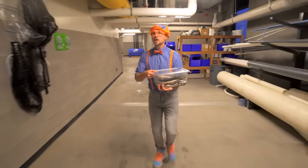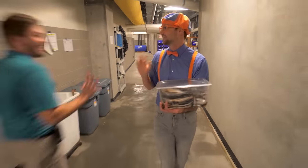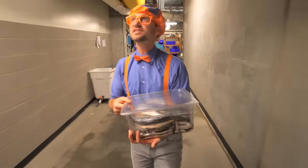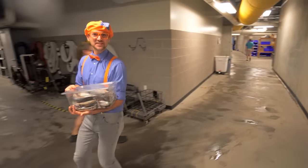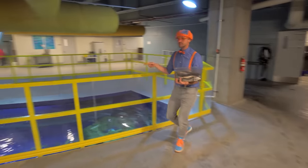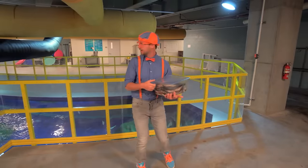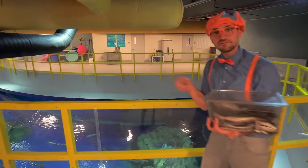Whoa, this is pretty cool, being behind the scenes of the aquarium. Hello. This is awesome. Whoa. Hey, so many cool workers here. Whoa, look at this. We're on top of an aquarium. Whoa, look at all that water and those fish down there.